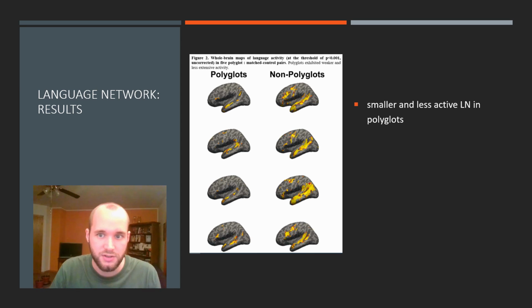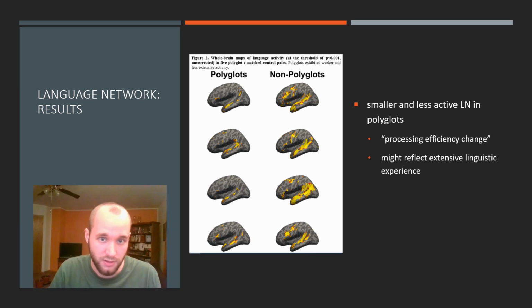And the researchers interpreted this as a processing efficiency change, possibly due to extensive linguistic experience. And what they mean by that is that as you get more experience with languages, your language network naturally becomes more and more efficient in dealing with language material. And this then leads to the language network taking up fewer neural resources, and is the reason why you see this reflected in less activations in these neuroimaging studies. And this also fits nicely with observations from research on expert skill acquisition, where you see less extensive activations in people that are experts in a given task.